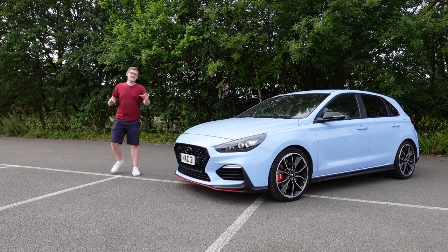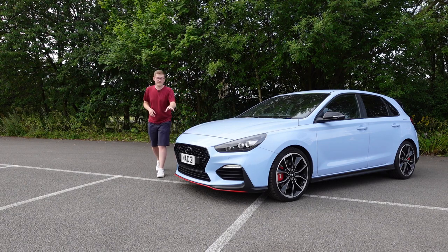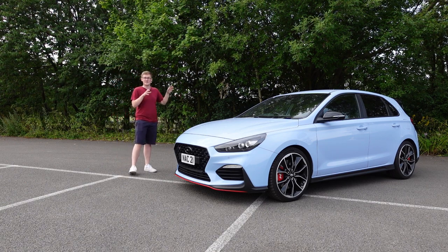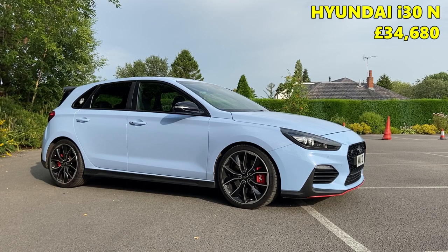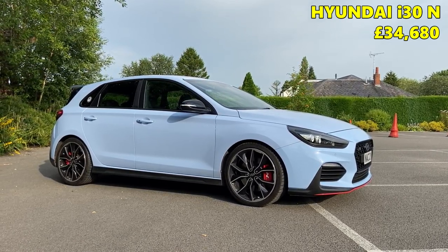So back to the i30N, and of course this car is still being produced. It may have been facelifted a few years ago, but there is a fair chance that some of you watching might be considering buying one of these brand new. So let's have a little game of top trumps. A new i30N Performance with the optional Performance Blue paintwork is £34,680.